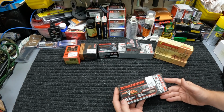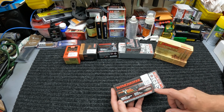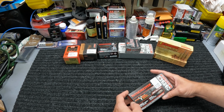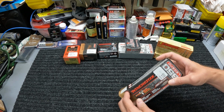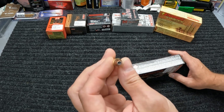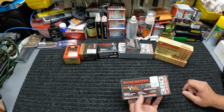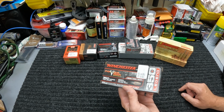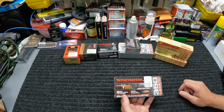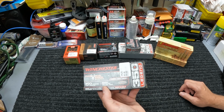Then the next thing that caught my eye in there was actually some more 350 Legend. It looks like it's been a 350 Legend week this week. The Power Max Bonded Winchester 160 grain. These are the bonded hollow points. So this stuff, I've got a feeling is going to do really nicely when we do the gel test. Like I say, 160 grainers, bonded hollow point. I hadn't seen these before actually. So these were $31.99 per box. So for some actually good hollow point bonded projectiles, 160 grain, that's not bad at all for these. So I picked up one box of those.